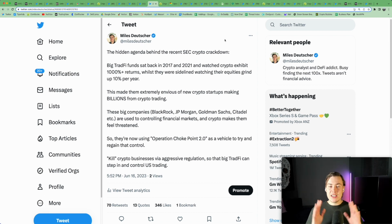Well, this is essentially what I think has happened. Big TradFi funds sat back in 2017, they sat back in 2021, and they watched crypto exhibit huge gains, 1,000+% returns over a very strong period for cryptocurrency. Whilst they were sidelined, so I'm talking the big players, BlackRock, JP Morgan, Goldman Sachs, Citadel, these guys were sidelined watching their equities grind 10, 15% higher, but they're seeing cryptocurrency do 1,000% returns, and they're obviously feeling a bit of FOMO.